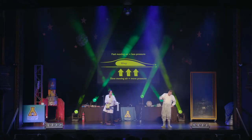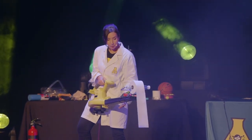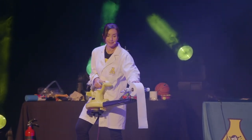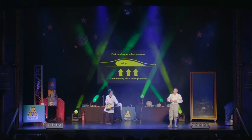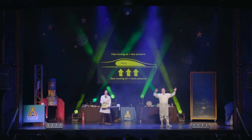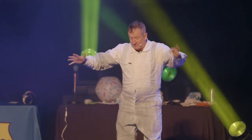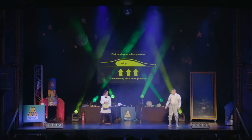Sorry, I've got a spare bit. Okay, so what have you learned so far about Bernoulli's principle? Toilet paper doesn't taste very nice. And that Bernoulli's principle says that faster moving air creates lower pressure, and then the high pressure rushes to fill that gap to equalise it. Right, just like this.